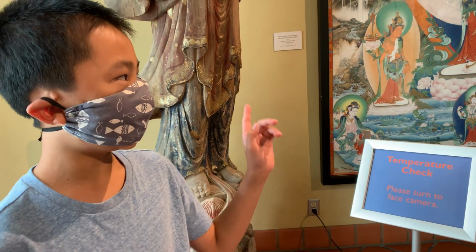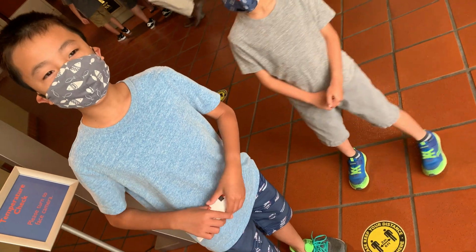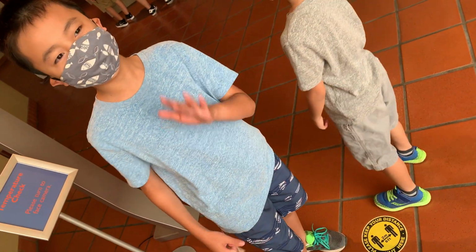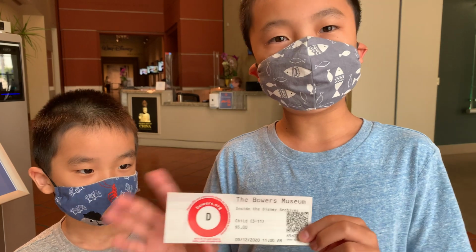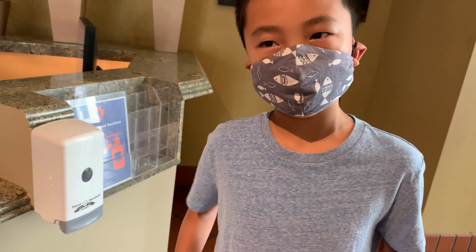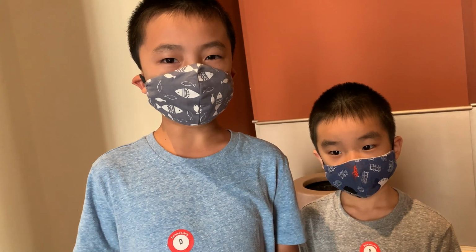There are a lot of safety measures here, and the first one is the temperature check. As you wait in line to buy your tickets, there's some stickers on the floor to tell you where to stand to social distance. Another feature is the time tickets, and this ensures that there's not too many people in the museum at once. There's also going to be hand sanitizer dispensers throughout the museum for you to use. And lastly, make sure you have your mask on the entire time at the museum. It should cover both your nose and your mouth.